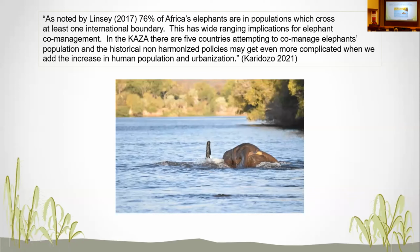Okay, so this one here, I just wanted to read. This is a quote from our annual report, and I liked it because it gives a summary of some of the issues. It says, as noted by Lindsay in 2017, 76% of African elephants are in populations which cross at least one international boundary. This has wide-ranging implications for elephant co-management. In KAZA, there are 5 countries attempting to co-manage elephant populations. And historically, and I'm changing words here a little bit, they do not have harmonized policies.